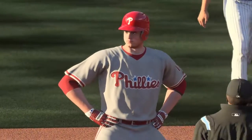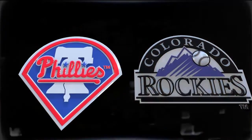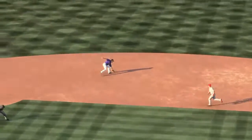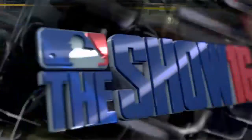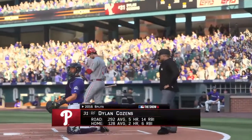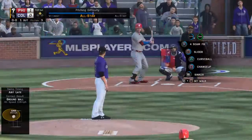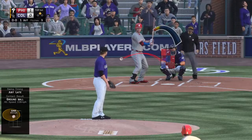Well, you start to wonder if maybe we could be in for a repeat of yesterday's performance. They sure didn't have any trouble scoring in that game, and they're off to a first-inning lead now here in this one. Dylan Cousins will stand in, and as you can see the numbers away from home, he's been much better once he gets out on the road.